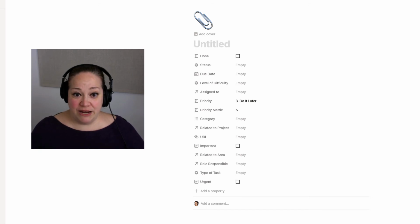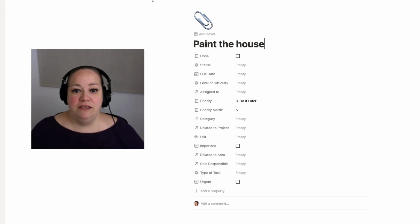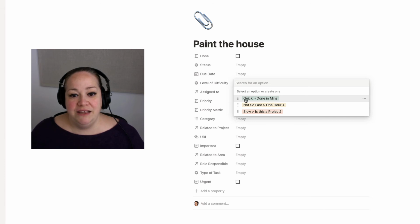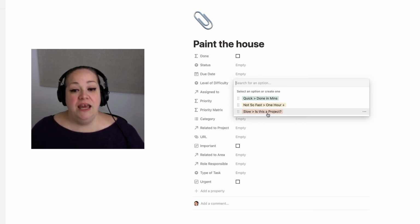And if I actually want to have a new task in Notion, I'm going to put "paint the house" just as an example, because that's what we talked about. And then here in level of difficulty, you can see that I've put in quick, meaning done in minutes, not so fast, meaning 1 hour plus, or slow: is this a project? Whatever project management system you have, you can put in something similar so that you have a trigger that reminds you, oh, wait a minute, am I actually talking about a task, or am I actually talking about a project, right?